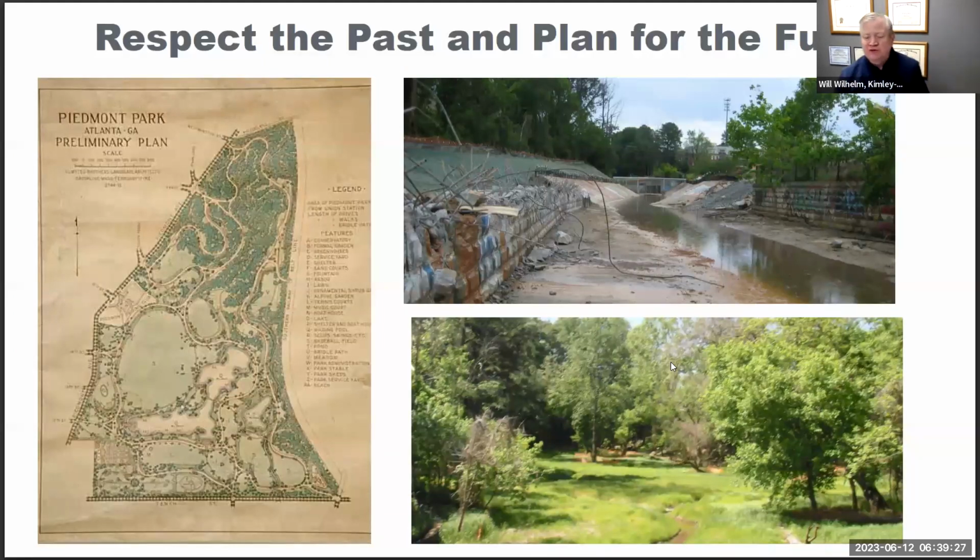Respect the past, but plan for the future. This is the Piedmont Park. So we were trying to be true to the original plan from the 1800s that the Olmsted brothers put. It was really interesting to do that research. So the Olmsteds believed that nature is the center and the spine of a park. So whether that's Central Park or Piedmont Park, they wanted to make sure that nature is the center and the stream was the spine of the park. So they really cared for it and wanted it to be the centerpiece of Piedmont Park.